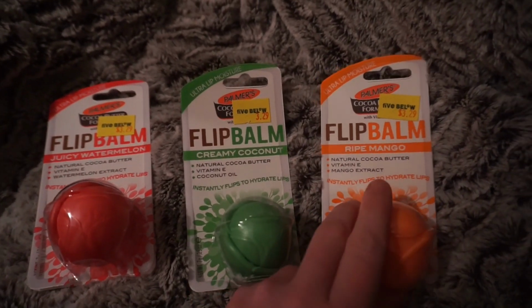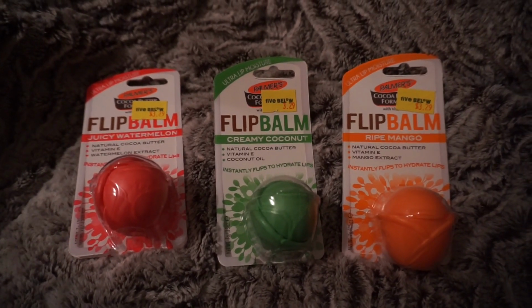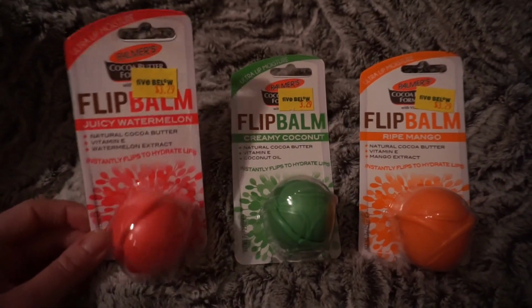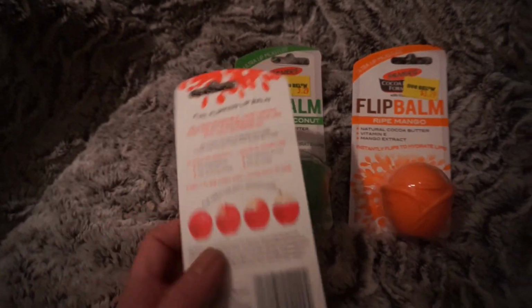This is a nice mango. It's kind of citrusy. It's very nice. You can get that it's definitely mango. And then the watermelon is probably my favorite so far. It's definitely watermelon. And like I said, you can still get that hint of cocoa butter in all of them.